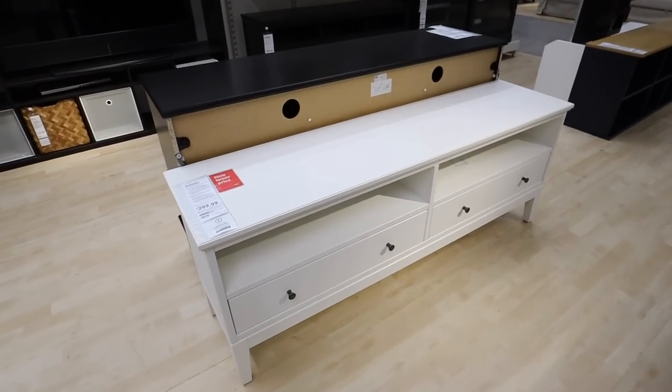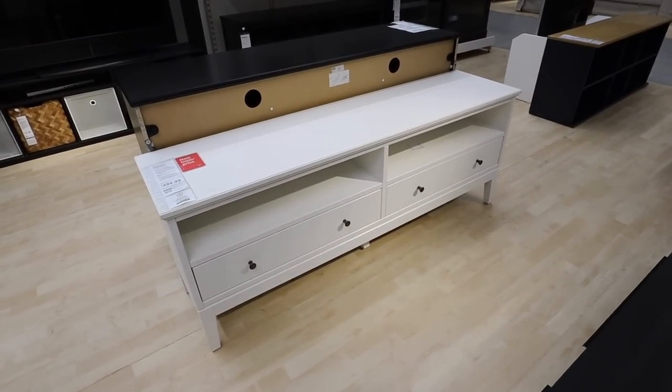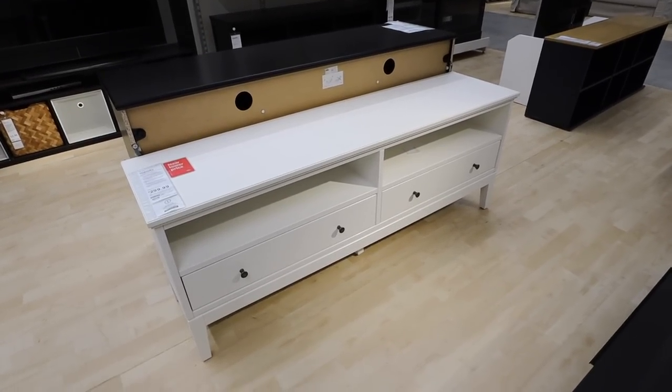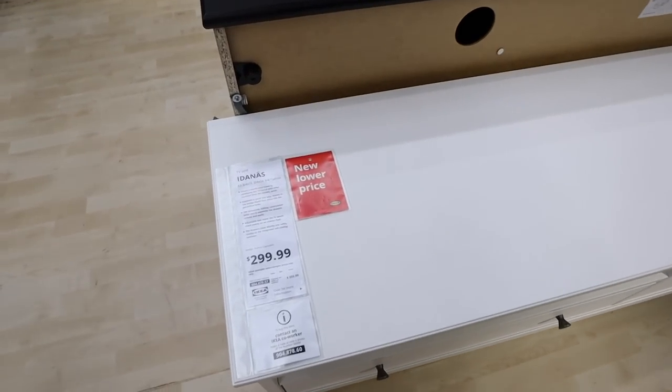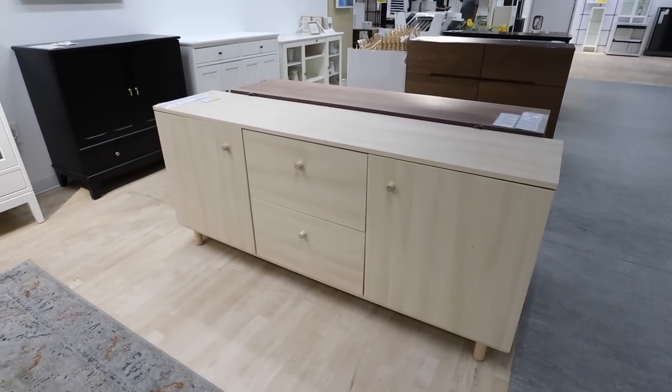Here's another one with a lower price. This one's really cute. This is $299. I would definitely change out the hardware. I feel like that would give it so much character, and you can make it whatever style you want because it is so neutral. This one is down to $300. Here is the name. I love this one as well. Cute. I have not seen this before.